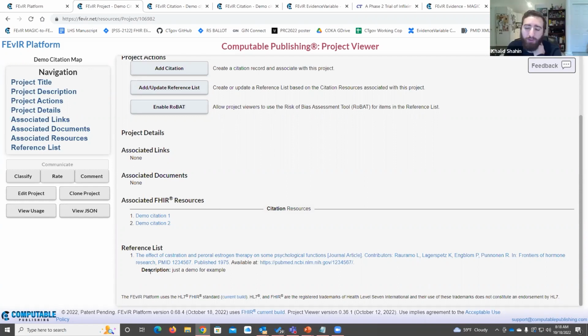Either way, it's working for one of them. We'll figure out why it's not working for the other. We're developing this as we go, and so far everything in our project has been in PubMed. So I guess we never tested it.